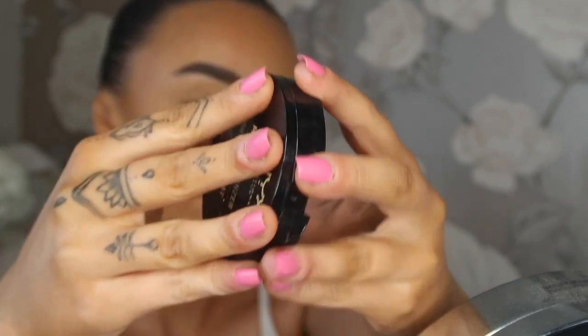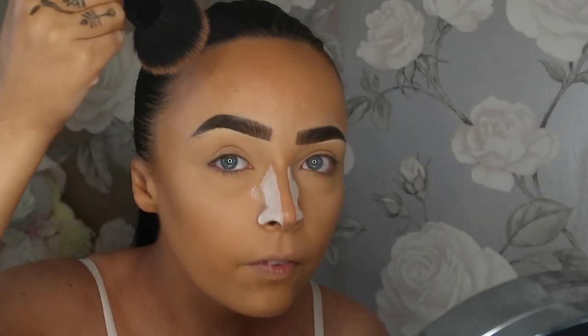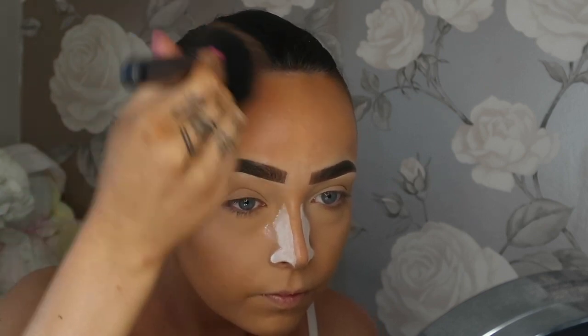Taking the NYX matte bronzer on quite a big fluffy brush, I am just then going to set the cream contour in place. So this is going to act as my powder bronzer.